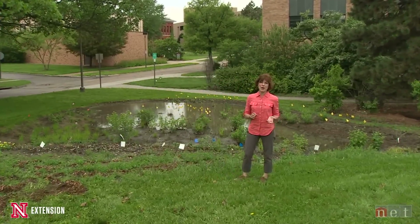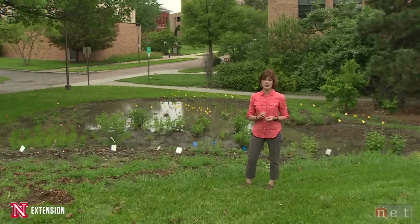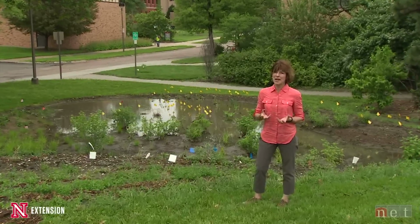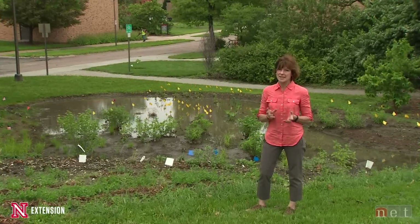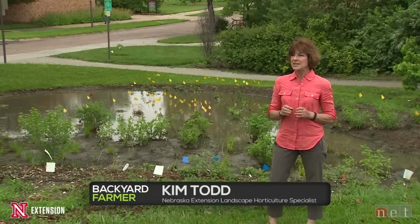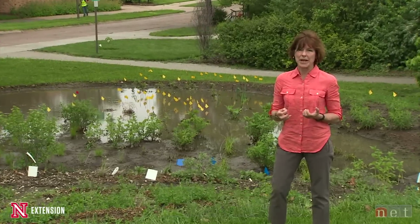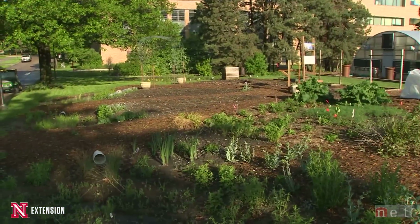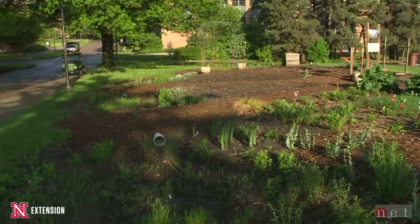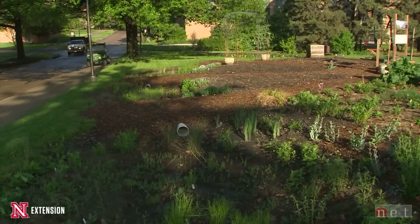We've been showing you the progress on our rain chain just adjacent to the backyard farmer garden on East Campus. And there's really no better time to talk about it than after we've had 7 inches of really hard, driving, intense rain in Lincoln. What has happened with our rain chain is we got it planted last fall, pretty late in October. Our master gardeners helped with that.